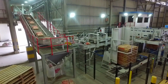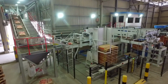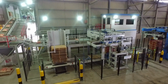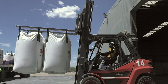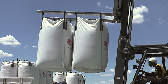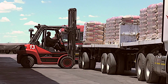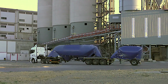The new packaging line increased the packaging of cement from the current 4,400 bags per hour to 6,800 bags per hour. In addition to the packaging line, OHORONGO has also installed a 2-ton big bag filling station for special projects aimed at optimizing logistics. The cement produced at OHORONGO is dispatched and delivered in 50 kilogram cement bags, 2-ton bulk bags, as well as in bulk cement tankers.